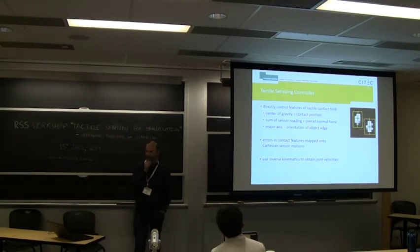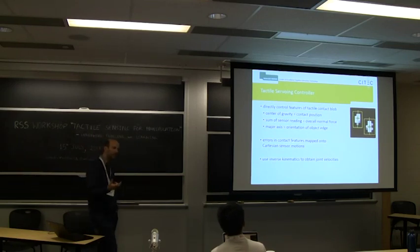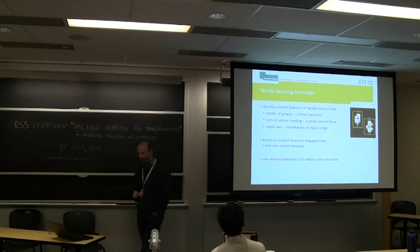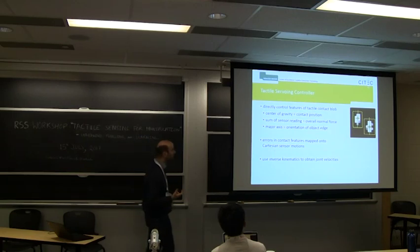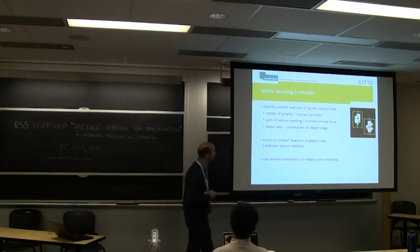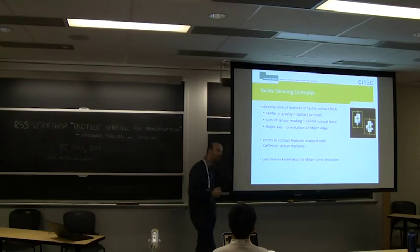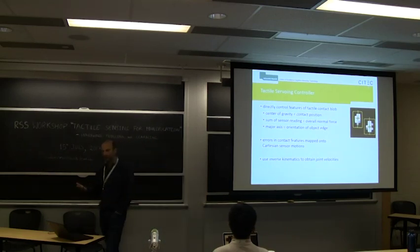So finally, let's come to tactile servoing. How can we use the tactile information directly in order to control the robot end effector? And the idea is rather simple. We have some tactile features, contact position, for example, the contact force. Maybe if we have an elongated contact block, we can also extract the orientation of the object edge on the sensor. And we want to directly control them.